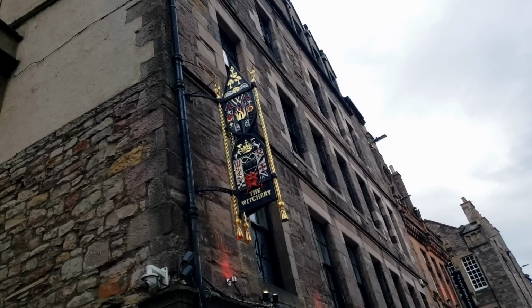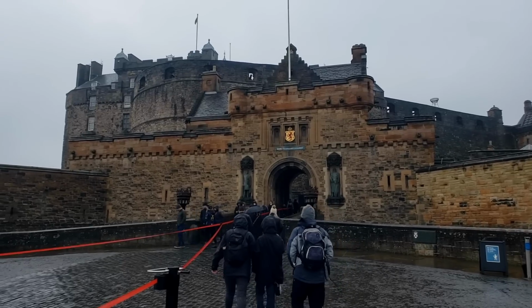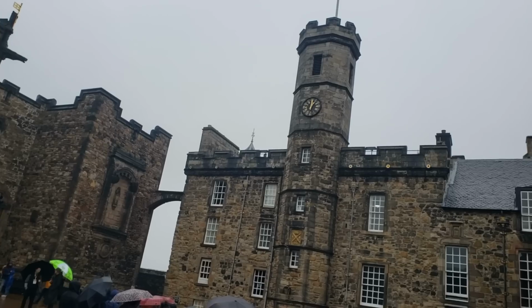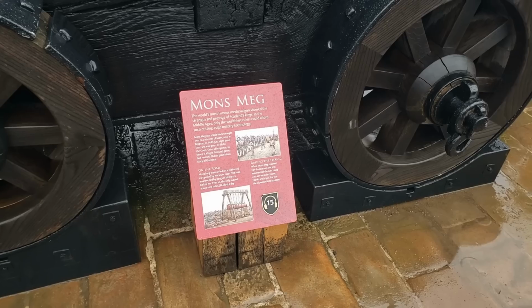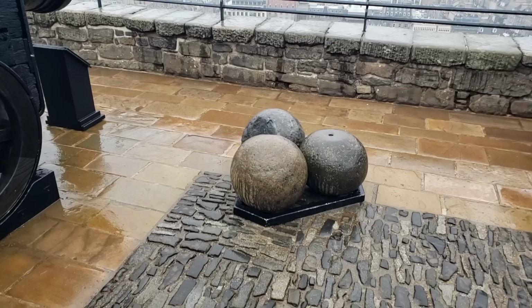Once settled, it's time to visit the castle, which is directly next door. Walk about the grounds, taking in the history, both ancient and otherwise. Relive an historic battle. Fire! Admire Scotland's most famous cannon, that is if you have the guts.